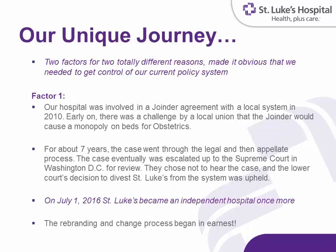We have a unique story to tell about how we got to using PolicyStat. We had two factors that were separate but worked together to make it obvious early last year that we needed to get control of our current policy system. The first was that St. Luke's was involved in a joinder with another system hospital in the Toledo area. Early on, one of the unions challenged it to the FTC, arguing that St. Luke's joining the system would cause a monopoly of OB beds in the area. That started in 2010.